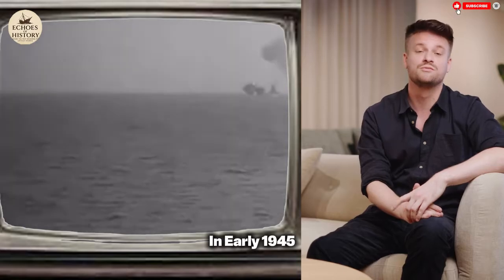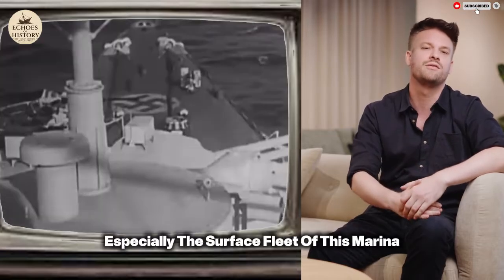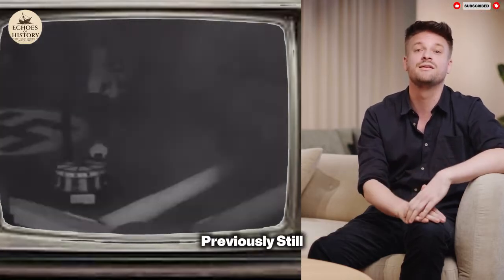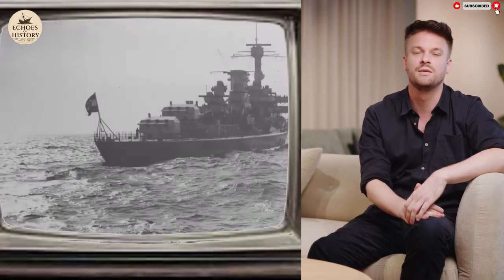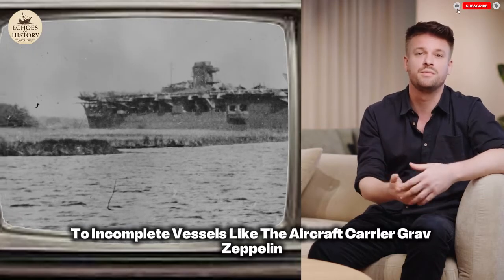In early 1945, the war situation developed not necessarily to Germany's advantage, especially the surface fleet of the Kriegsmarine, wherein a majority of the large surface vessels had been sunk previously. Still, there were several ships left in various states of readiness, ranging from ships like the light cruiser Leipzig to incomplete vessels like the aircraft carrier Graf Zeppelin.